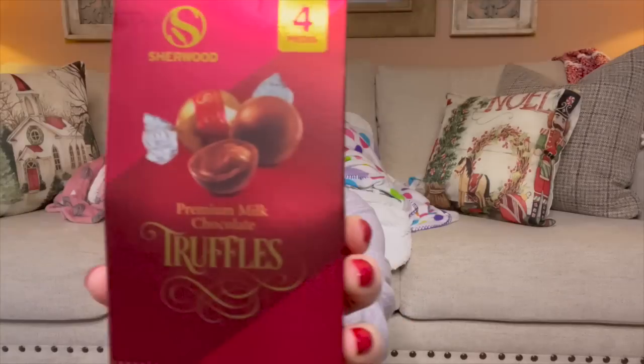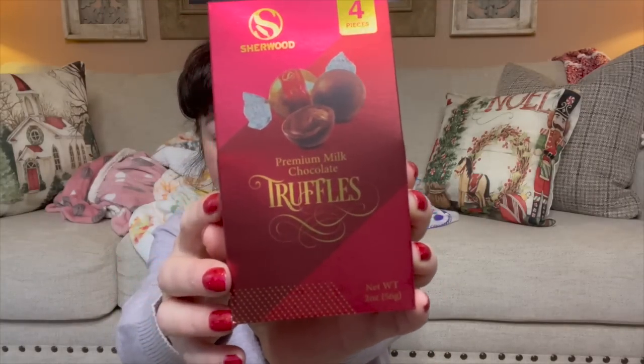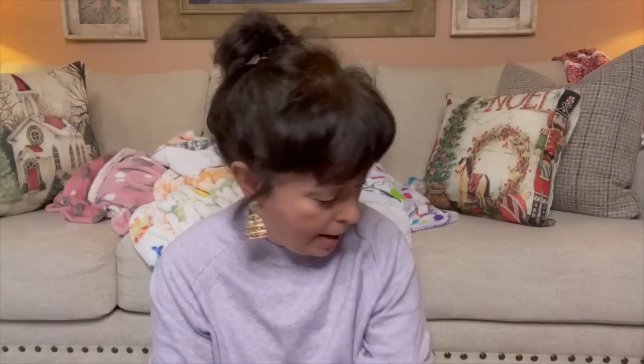I'm loving it. Then, if you have like a friend that you want to give something small to, or you're doing Secret Santas, or a teacher at your children's school, or stocking stuffers, once again, they have truffles. Premium milk chocolate truffles. Look at this. You get 4 to a pack. So I picked this one up.